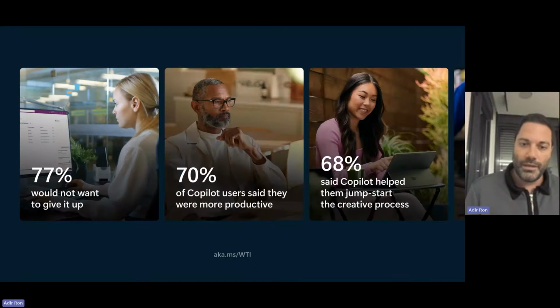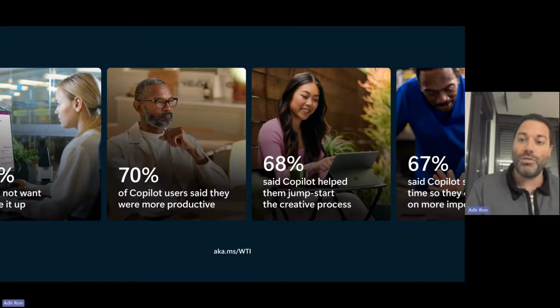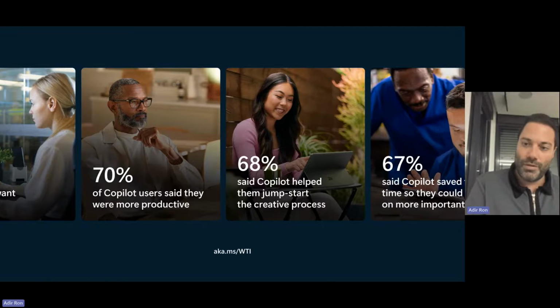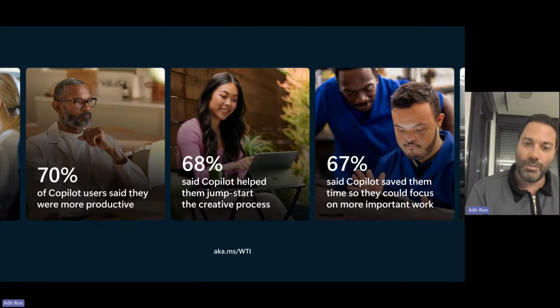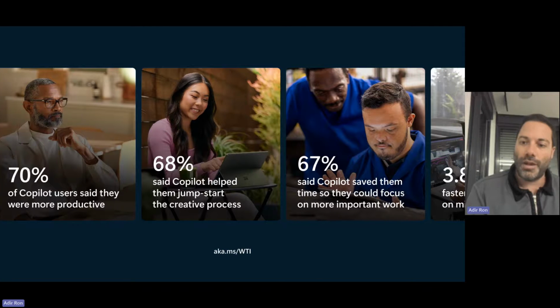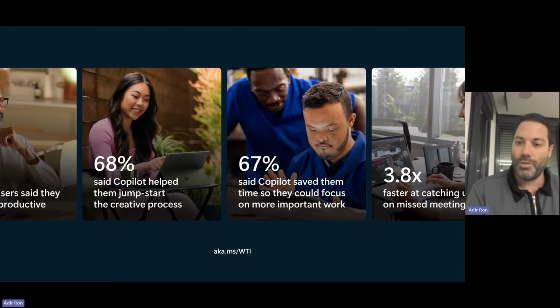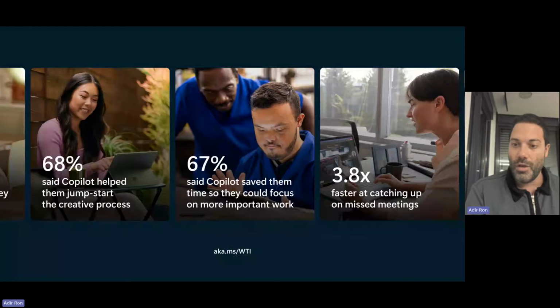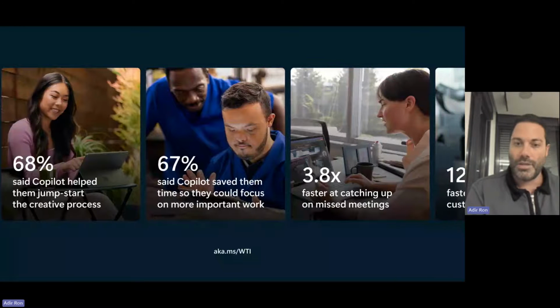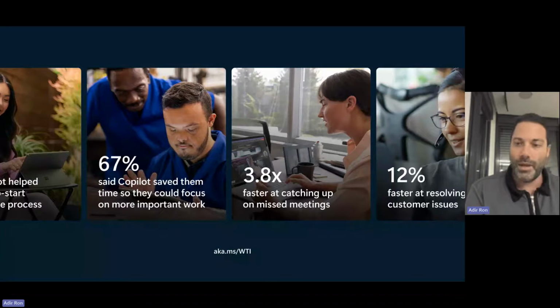We recently launched this website, and I would strongly recommend to everybody that is trying to understand specifically what to do with AI and with generative AI in their application to explore it. It's aka.ms/WTI. It's all of the learnings that Microsoft had across all of our copilots. What are people using? What are they not using? What was heavily adopted? What made them faster? You can see examples from Teams, from Dynamics, from Windows, from GitHub.